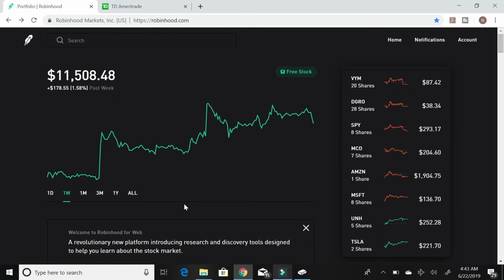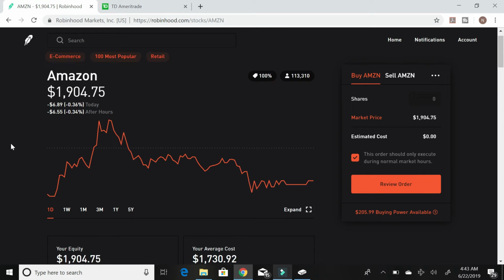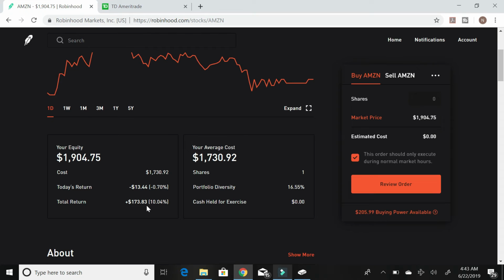The next stock in my portfolio is Amazon stock. And Amazon right now is trading at about $1,904.75. And currently we are up about 10% on the position, and my average cost was $1,730.92. Currently, Amazon makes up about 16.55% of my portfolio, and I would buy more Amazon stock if the stock was at a lower price, because if I had to buy another share of Amazon, that would make my position way bigger than what I'm comfortable with.